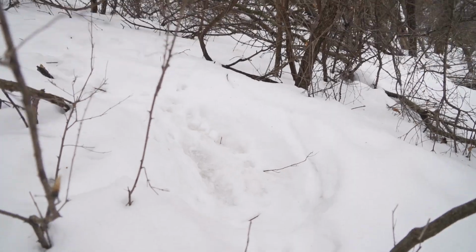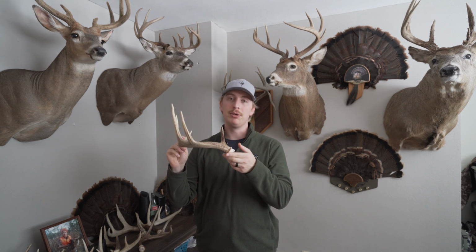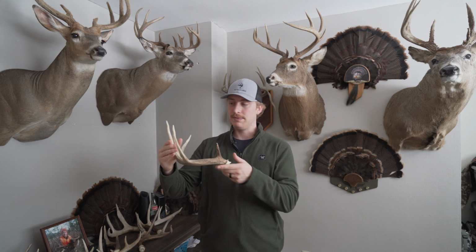Another one of my top tips is, when you're out shed hunting, so like here I got an antler, people are always just looking for this. That nice 5-point side sitting up, man, what a beauty. Now, yeah, that was really corny, I know. Yeah, it's easy to spot this. If this is laying on the ground just like this, boom, done.